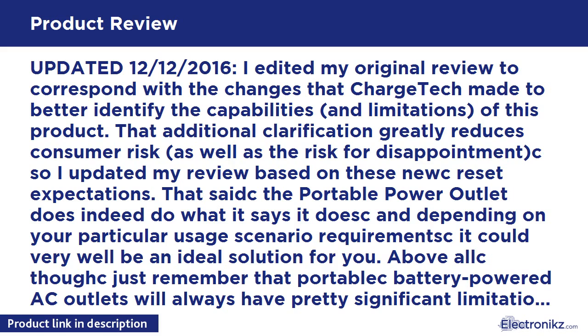Once that day comes in the future when one of the cells dies, the rest of the batteries will wear considerably faster, ultimately reducing the entire portable power outlet to non-user serviceable trash.